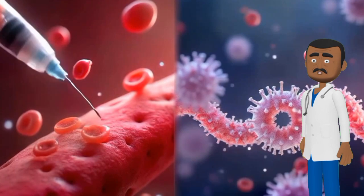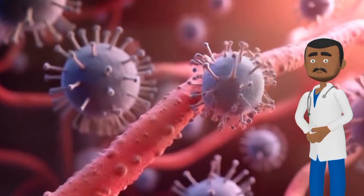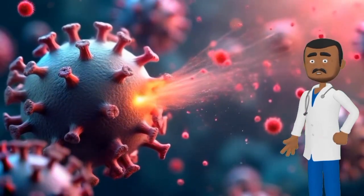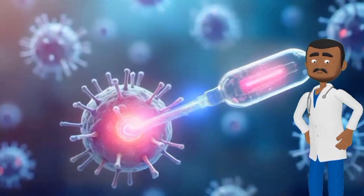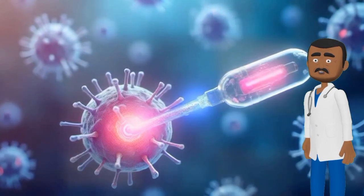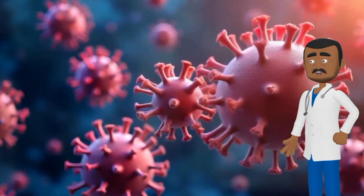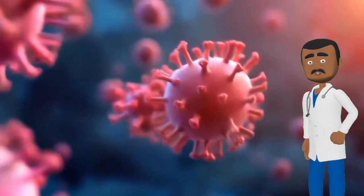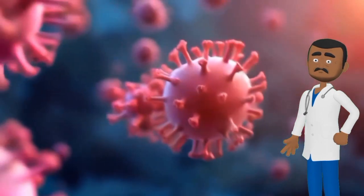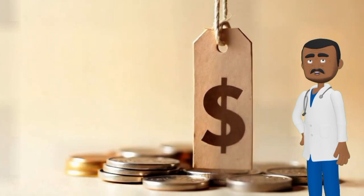While gene therapy holds immense potential for treating a wide range of inherited and acquired diseases, it still faces several significant hurdles that must be addressed to maximize its effectiveness and accessibility. One of the most pressing challenges is the body's immune system. Gene therapy often involves using viral vectors, modified viruses designed to carry healthy genes into specific cells. Although these vectors have been engineered to be safe, the body's immune system may still recognize them as foreign invaders and initiate a defensive attack.